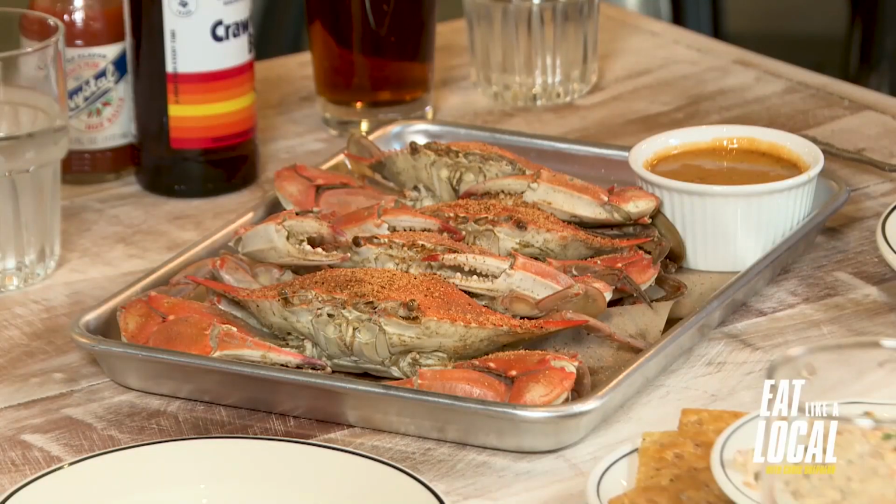I mean, you get Mr. Jimmy Shrimp, you get Captain Fred's crabs, you know where your redfish is coming from. So where are your oysters coming from?